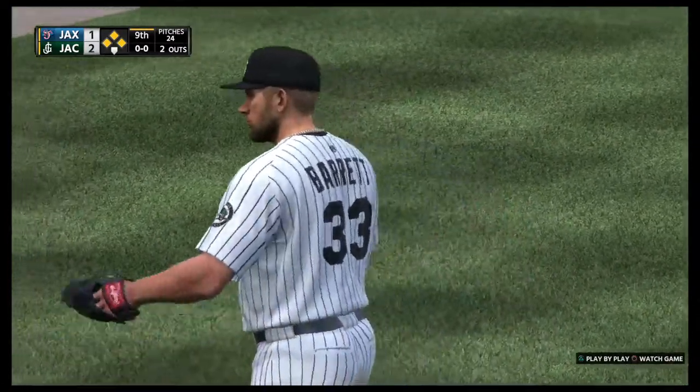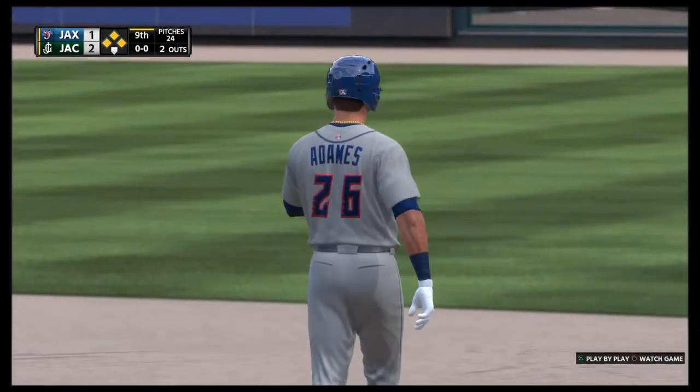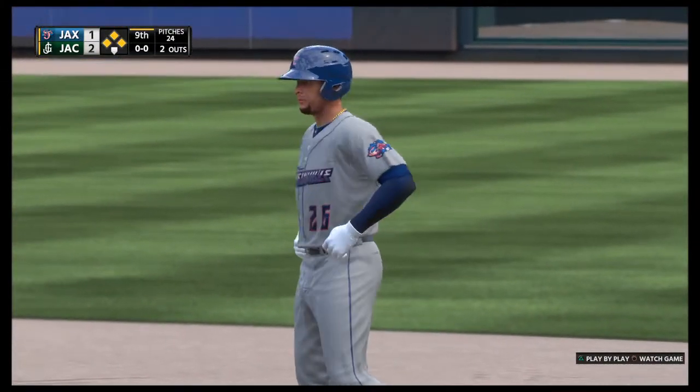That's a big no-no. He obviously had to work carefully with 2 men on, but he did not want to walk him to load the bases. Now he's really got his work cut out for him. We'll see how he fares here.